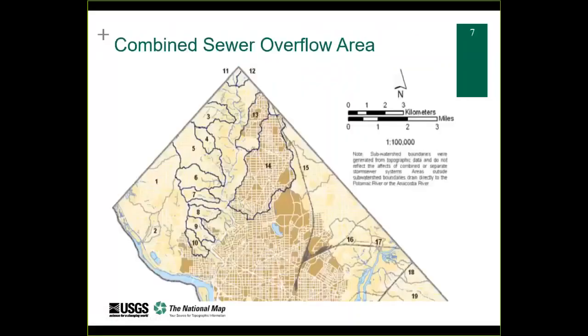So this is another illustration in the dark mustard color. You can see the impervious area, and that's the area where the stormwater system is doing all of the work for getting water off the land. Next slide, please.